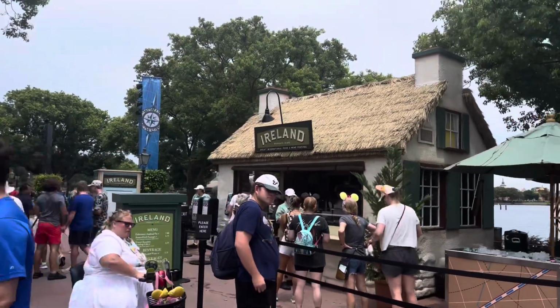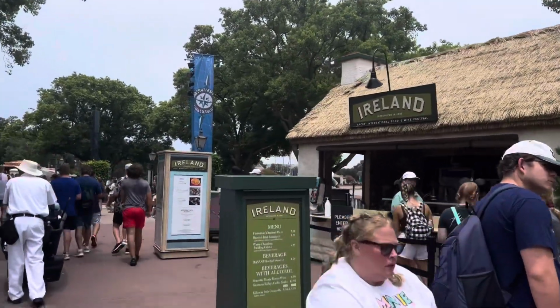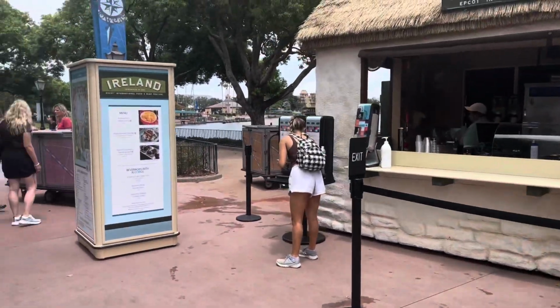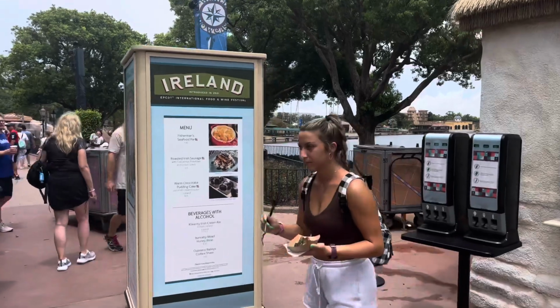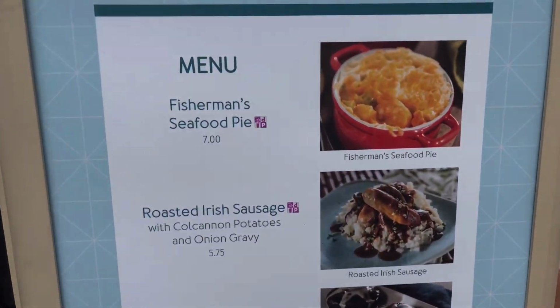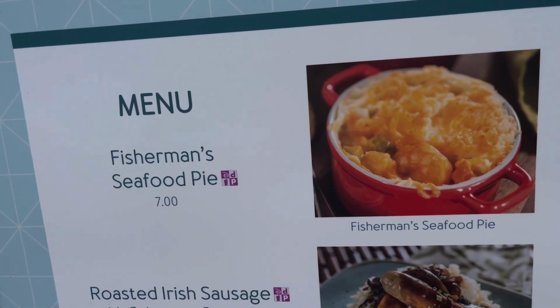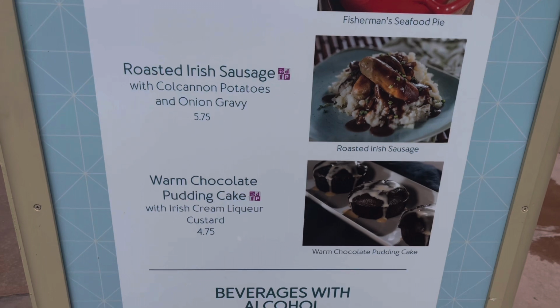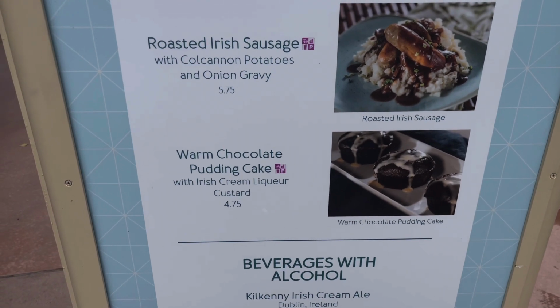Now here is Ireland, introduced in 2001. If memory serves me correct, this was my favorite food booth last year, and I'll show you which item I actually liked right over here. The Fisherman's Seafood Pie was so good, I'll tell you. Really good. It's only $7 for it too. They have a roasted Irish sausage, which I had as well. And they have a warm chocolate pudding.